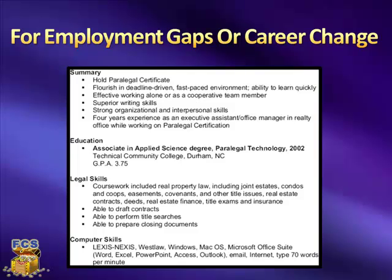Now, with a functional resume, the key is that it focuses on skills. It focuses on the skills more than anything else. It doesn't focus on the experience pretty much at all. This is good for career or employment gaps, or if you're doing a career change. A lot of people wonder now, because of the recession and they've been out of work for a while and it's been hard to find a job, whether they should use a functional resume since they have this gap.